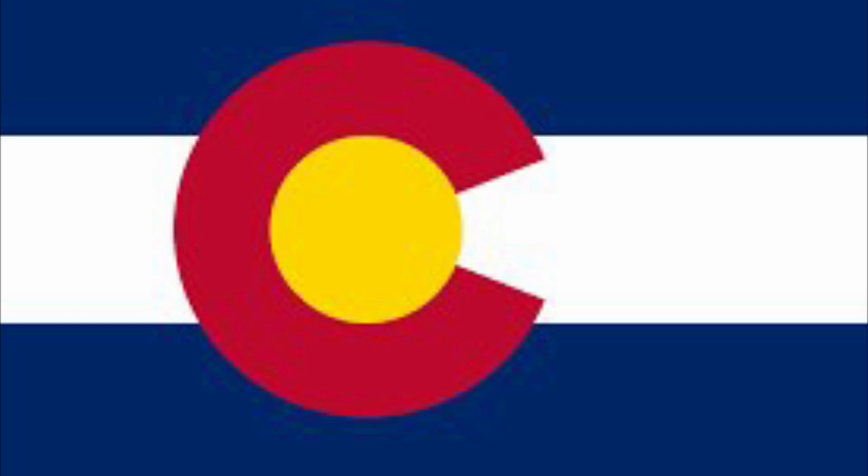Colorado has another unique flag, which I know I'm saying a lot, but as this list is going to go on, we're going to see some really boring basic flags. So appreciate it while it lasts.